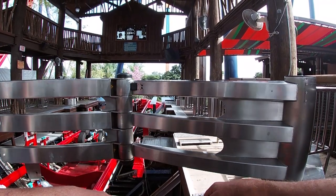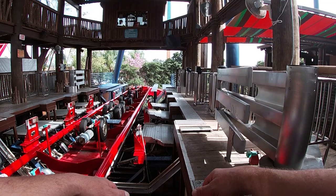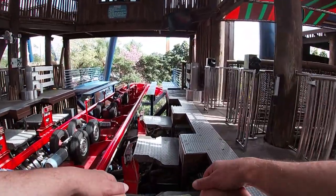There goes the floor. There goes the gate. Racers, start your engines. Vroom, vroom, vroom. Really?